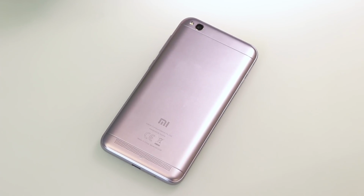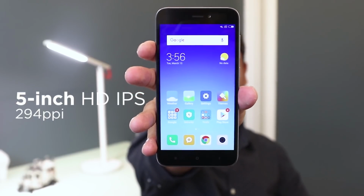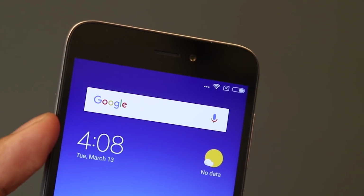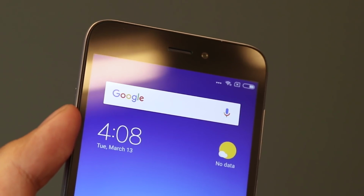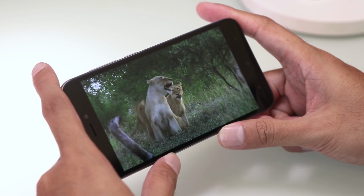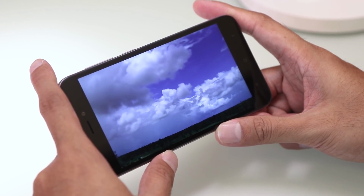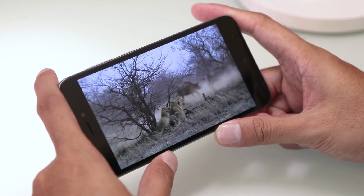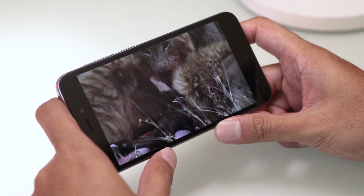The Redmi 5A is equipped with a 5-inch HD IPS display. Despite the low resolution, the device is able to maintain a respectable 294 pixel density, all thanks to that small 5-inch screen. The display itself has crisp and sharp details and color reproduction. Accuracy and viewing angles are also above average. It's actually a very nice display to look at, despite the HD resolution. Xiaomi did well in equipping the device with a small screen.